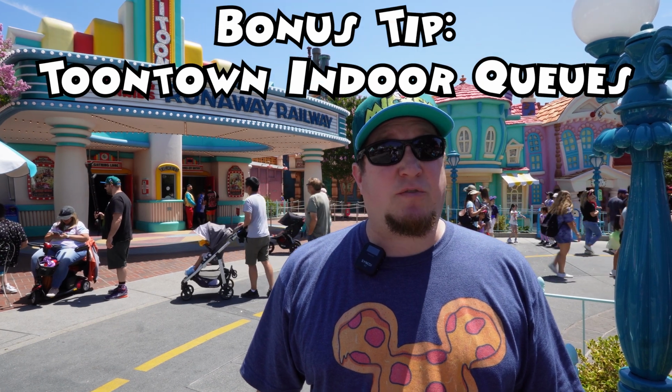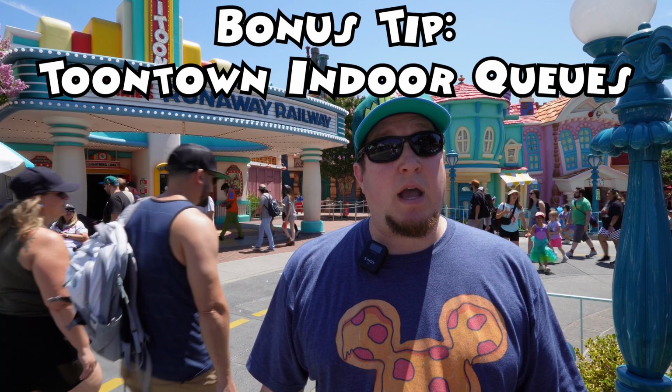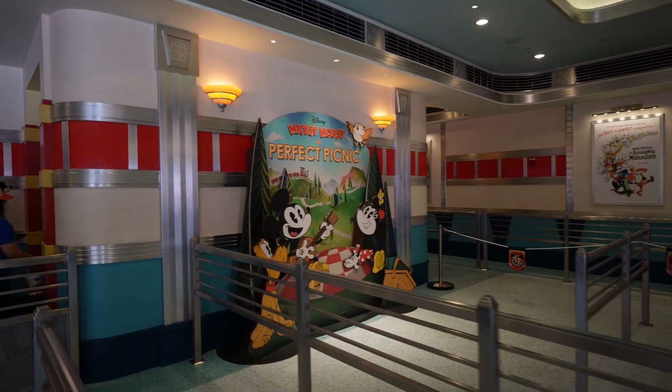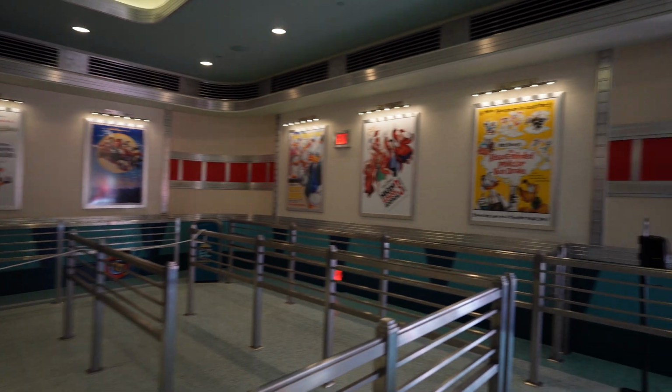Here at Disneyland in Toontown, you can wait in the lines for Roger Rabbit's Cartoon Spin or Mickey and Minnie's Runaway Railway. They do tend to have longer lines, but both of them feature queues that are indoors and air-conditioned, making them great ways to both make progress towards going on a ride and stay out of the hot sun.